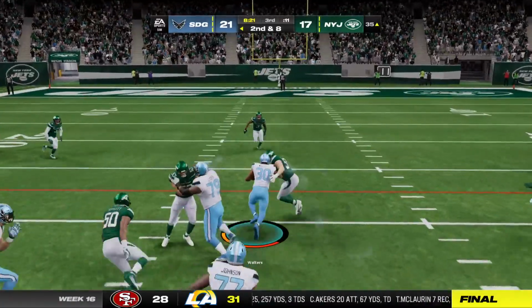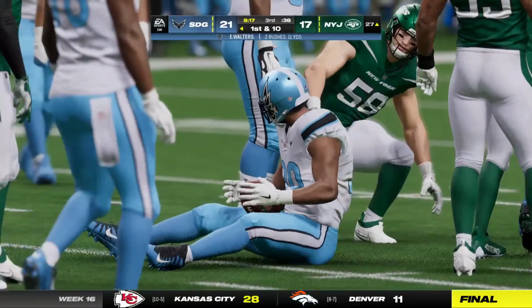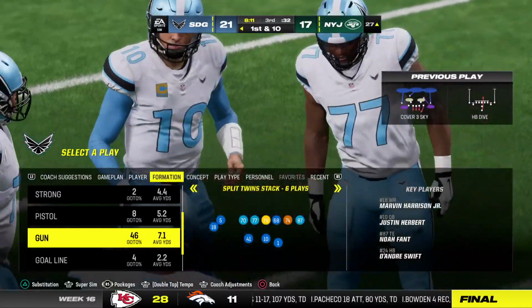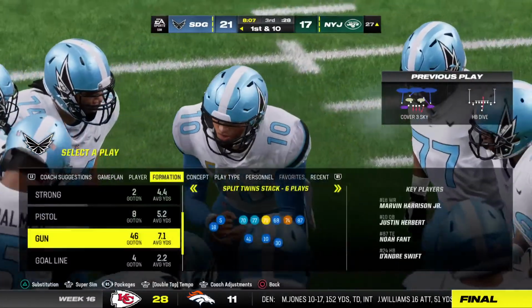On 2nd down now, it's Walters, and he'll be brought down at the 27-yard line. That one, a first down pickup of 8. And that's a nice pickup of a first down on that 2nd down run. And at that yardage gained, they can run that play on any down.